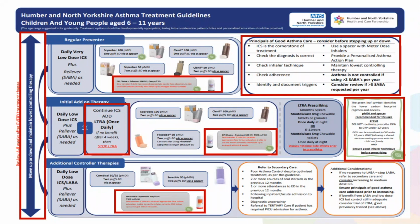But the DPIs on this formulary are licensed in children and young people over the age of 6 years. And on a case-by-case basis, we would recommend that DPIs can be considered, but only after a face-to-face consultation and after really good education and observation of inhaler technique.